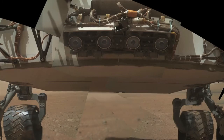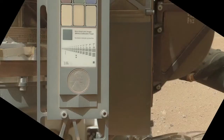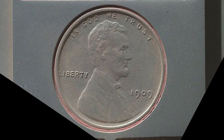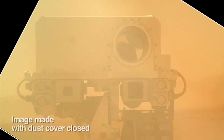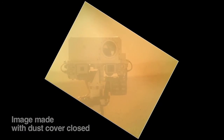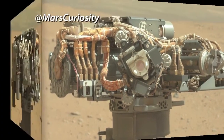The Imager has generated some spectacular shots of the underbelly of the rover and its wheels, of a 1909 Lincoln penny that we mounted on the rover for calibration purposes so we can check that the camera is operating properly, and it's also been used to generate a nice self-portrait of the mast cam on the rover, a portrait that's taken by the arm looking back, the same way you would take a picture of yourself using a cell phone.